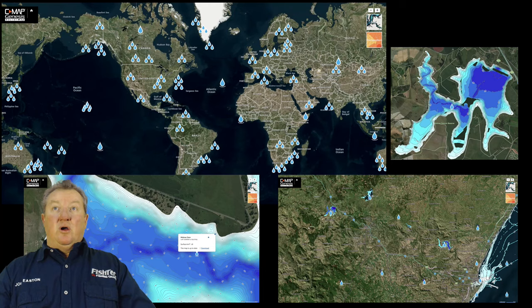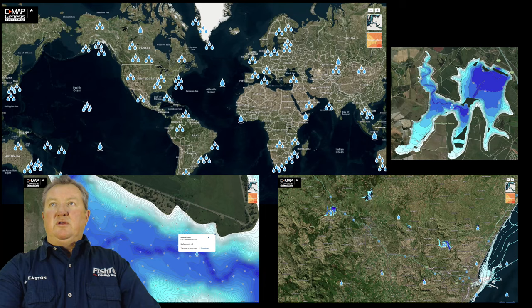Guys, if any of you want a very good chart worth 2,500 Rand free of charge, go on to C-MAP Genesis and download your Midmar chart in particular. It's a very accurate chart, and nobody's ruined it. Nobody's gone in there when the dam was low and recorded and ruined the chart, which is unfortunately what I'm going to talk about now. So yeah, C-MAP Genesis, really great tool.